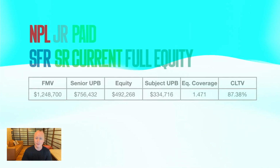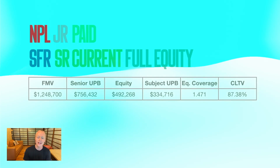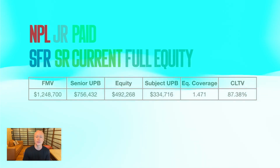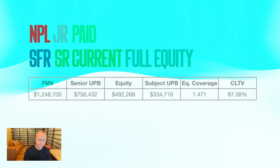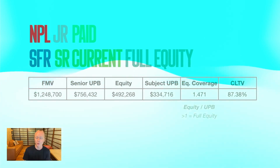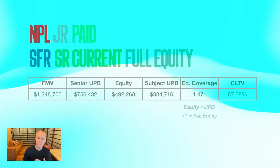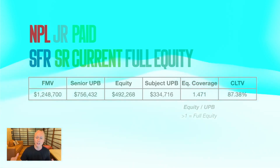And if we dig in even farther, we can see the exact metrics here showing a $492,268 equity figure protecting or securing our $334,716 unpaid principal balance. That leaves us with an equity coverage figure of 1.471. We're just taking the equity above the senior divided by our principal balance. And since that is greater than 1, as the investor in this deal, we have full equity coverage.